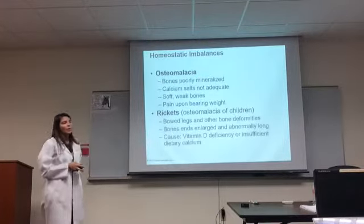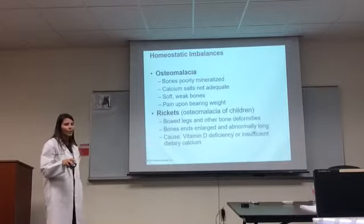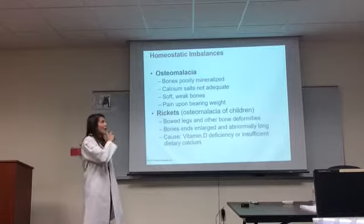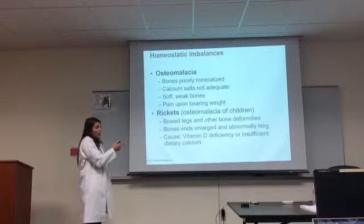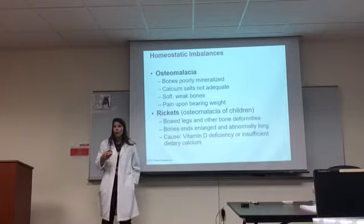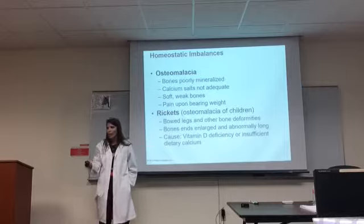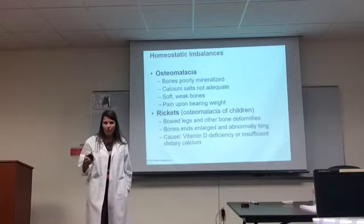Osteomalacia. So we're going to talk about diseases really quickly. Osteomalacia is where you have poor bone deposition. So your bones are very weak. It hurts to walk, so what do you not do? Walk, and then you gain weight, and then it becomes more painful to walk. Then you gain more weight, and we see this happening a lot.